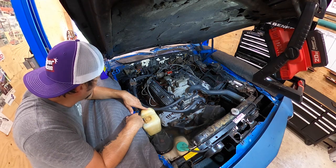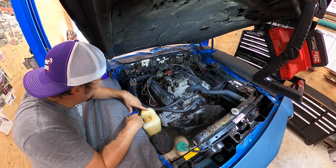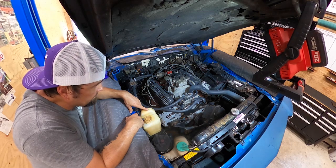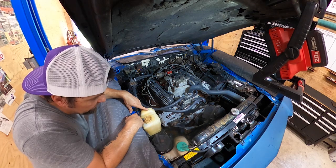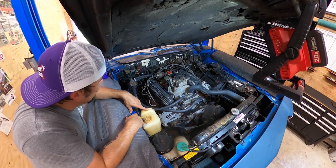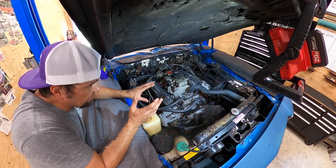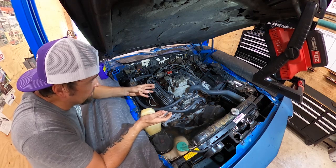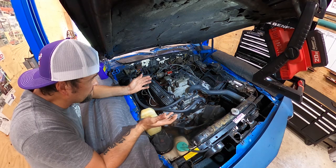So let's start cranking out plugs. I'll pull out both sides, let you guys see how bad they are, and then we'll just kind of work our way from there. I don't see really too much that I'm gonna change. I think the whole end game of this 74 Plymouth Satellite is to, I mean, she runs.